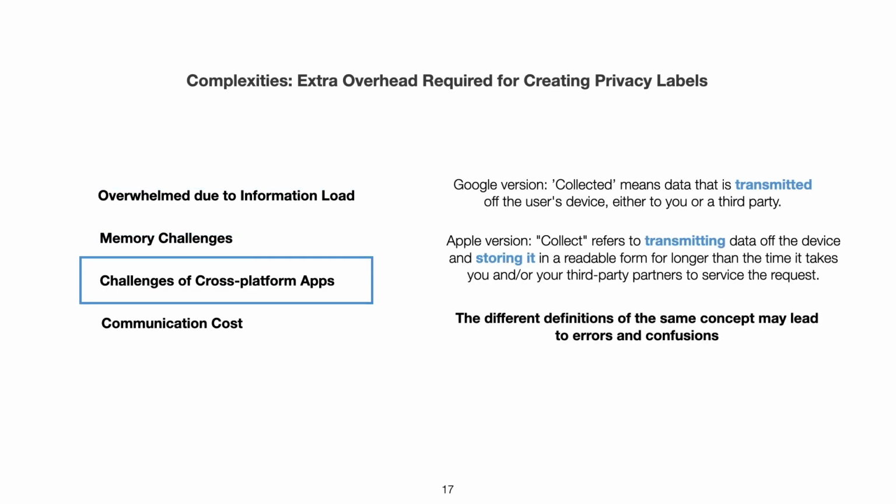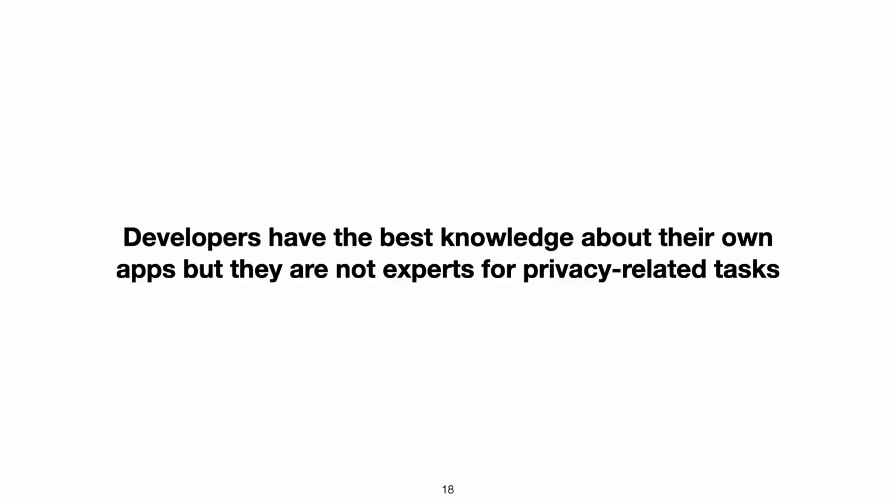Second, many apps selected for this study were cross-platform apps. Although Apple and Google used similar concepts or even the same term, their definitions differ substantially from each other, which may lead to errors and confusion. Our work demonstrated a dilemma.